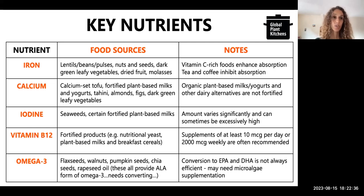A little note on that is when you cook vitamin C rich foods, it does reduce the vitamin C. So if you can add some fresh tomatoes at the end or a squeeze of lemon juice at the end, then that will make sure that vitamin C level is still high.